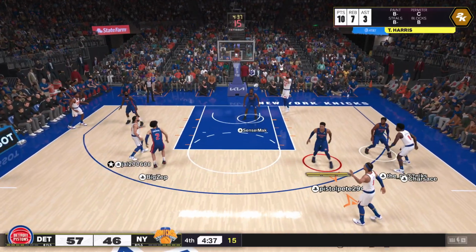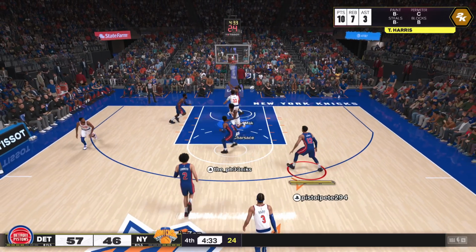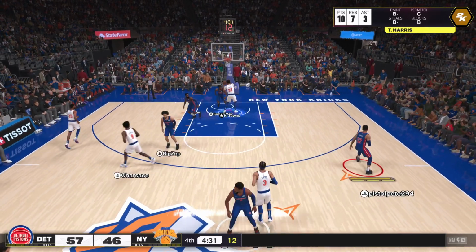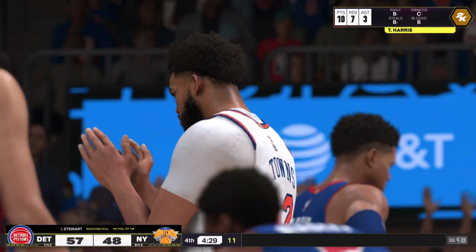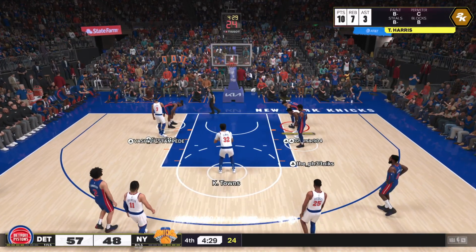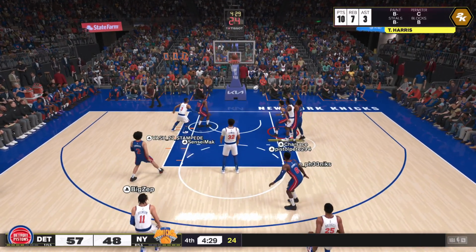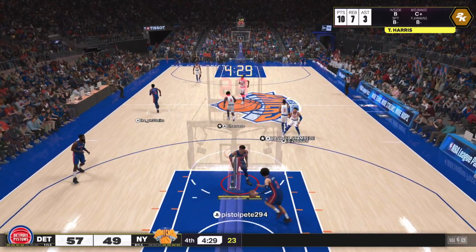Brunson with it. Here's Towns. Up again. Oh my God. Tries yet again. And count that. 2 points and a chance for one more at the line. Oh, that's a strong finish. Karl-Anthony Towns will go to the line, try to put the cherry on top.